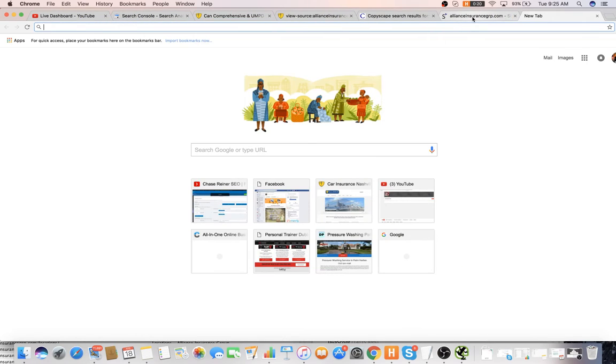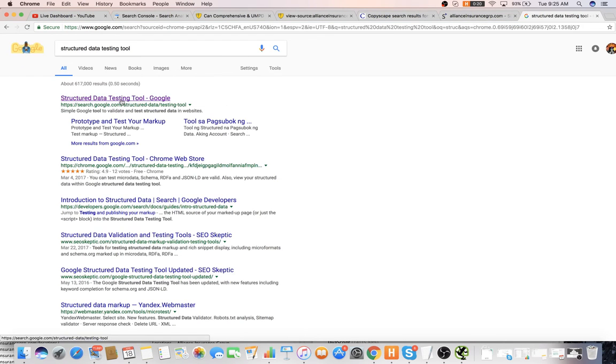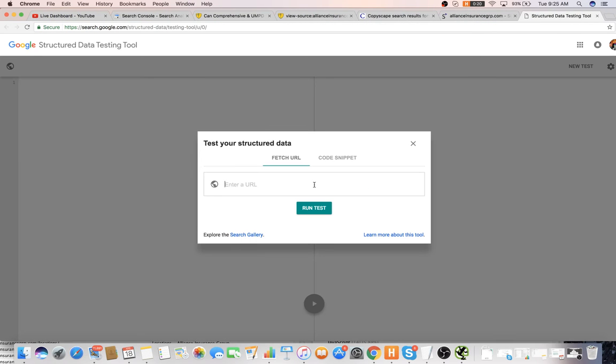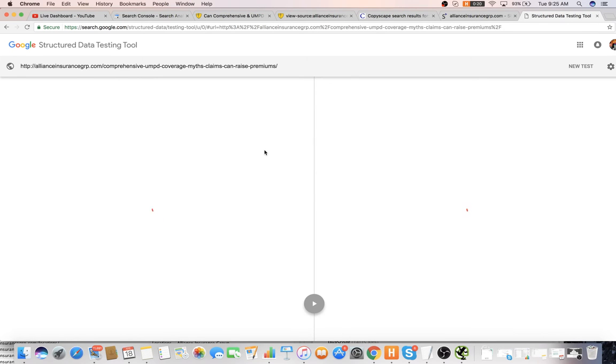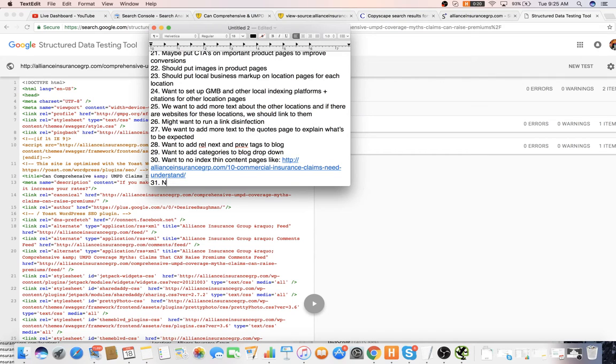Let's go into the structured data testing tool again. Enter URL. So no blog post markup or article markup. Want to add blog post markup to blog posts.